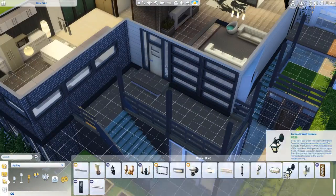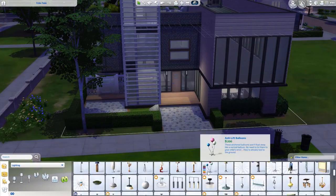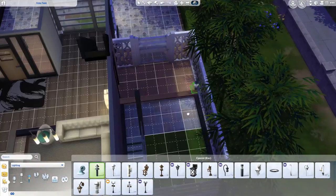So we do have a green roof on the upper floor, and we do have a lower level backyard, so that's pretty cool.